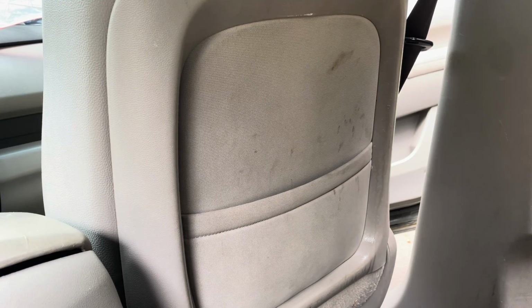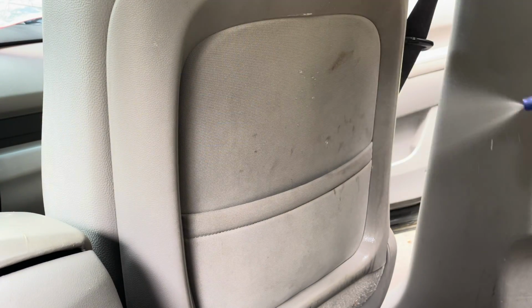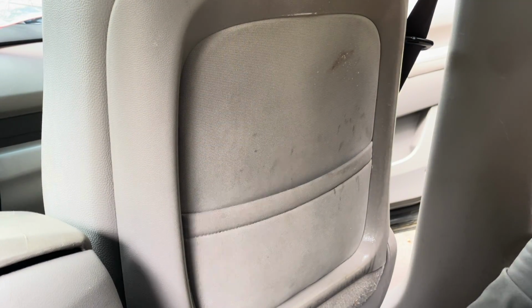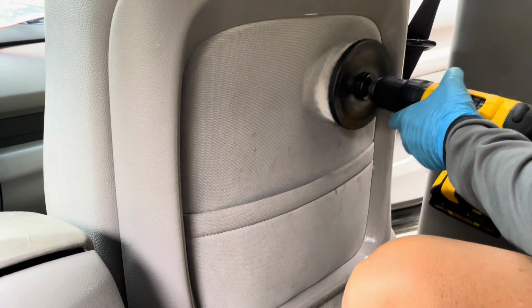As you can see, they're a bit filthy. So what I did was I took my carpet bomber and sprayed that on there, kind of light, you don't need to do it too heavy. Then I just drill brushed it.